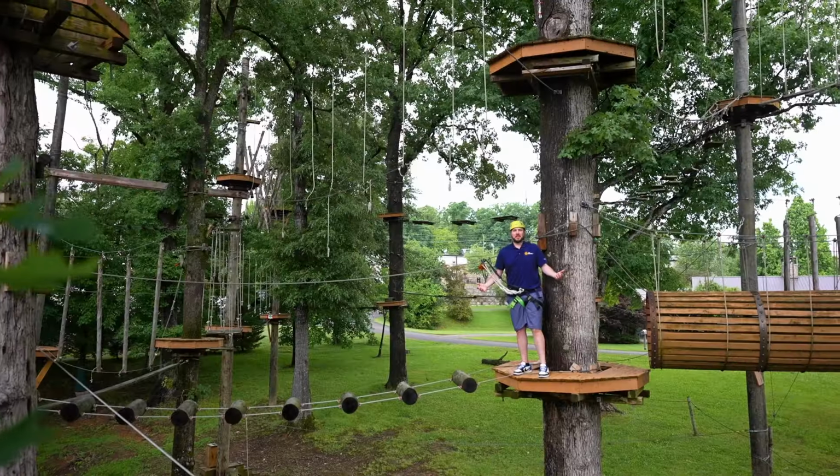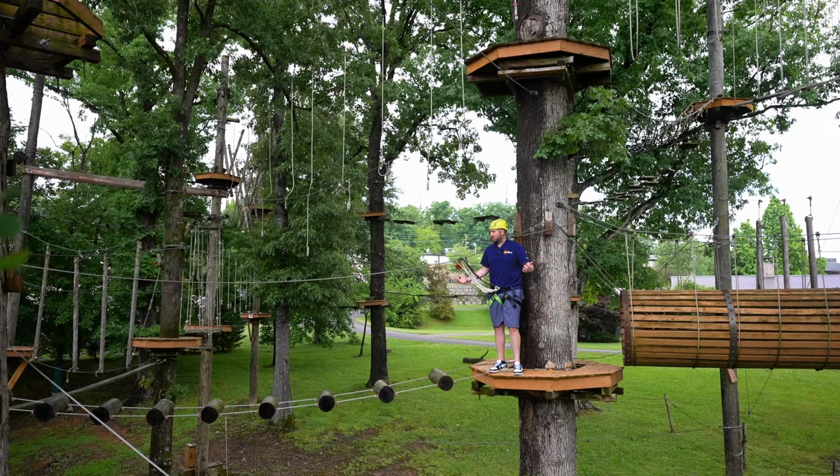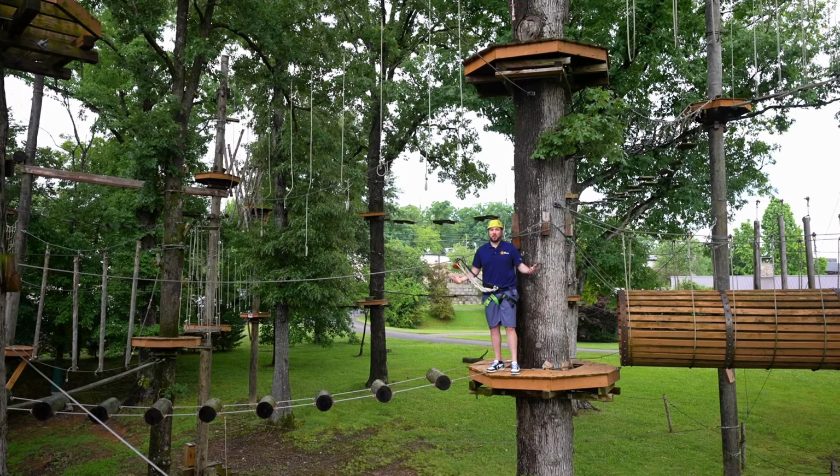All right, we're up here on the aerial adventure course at Sun Outdoors Pigeon Forge. This ropes course is awesome. Whether you're young or old, there's something for you to enjoy here.